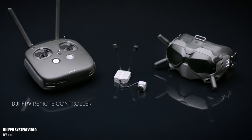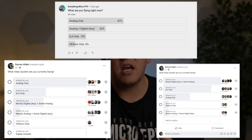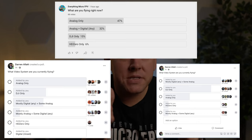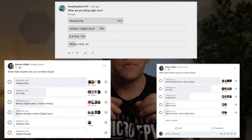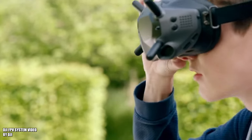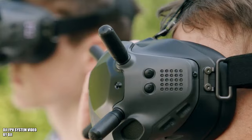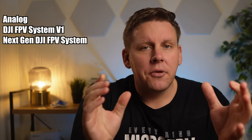Since the launch of the DJI FPV system around 2.5 years ago, there is still a large portion of the FPV total addressable market who are still on analog and will continue to fly it until they can't buy analog anymore. This is going to be the same with those already on DJI. They will fly it and hold out upgrading for at least 3 more years, even though there will be some early adopters. If we look at the market for FPV systems, we have analog, DJI FPV V1, next generation DJI, HD0, FatShark WalkSnail, and Orca.